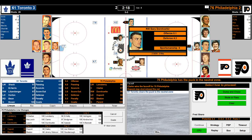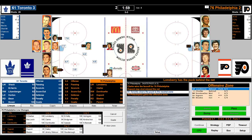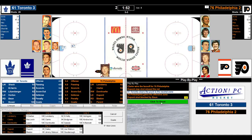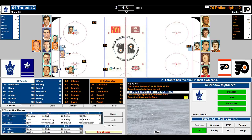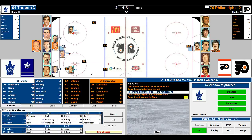And coming up with it is Gary Dornhofer for the Flyers. They're going to try to skate it in. The Flyers do gain the offensive zone, and they work it down to Lonsberry. Going to try to get it to DuPont on the outside. DuPont with a shot, and it's deflected by Bond. Coming up with the rebound is Dave Keane, the centerman for the Maple Leafs. 1:51 to go in the second period.